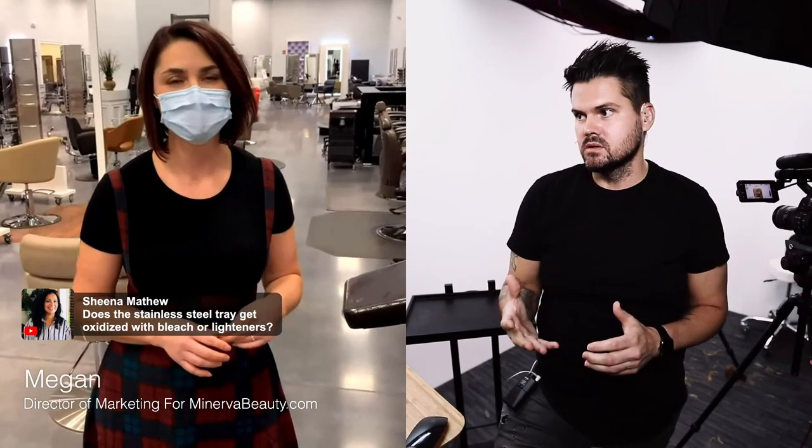If you're going to do color services with lighteners, my recommendation is use the stainless steel one, because the gold one, if you put lightener on it, does tend to lighten the gold. But other than that, we use the gold one for client stuff, cutting tools we put on there. And then we have color carts, which are plastic and have holders for our bowls and all of that. That's what we use for hair color. So I would just be smart with that.